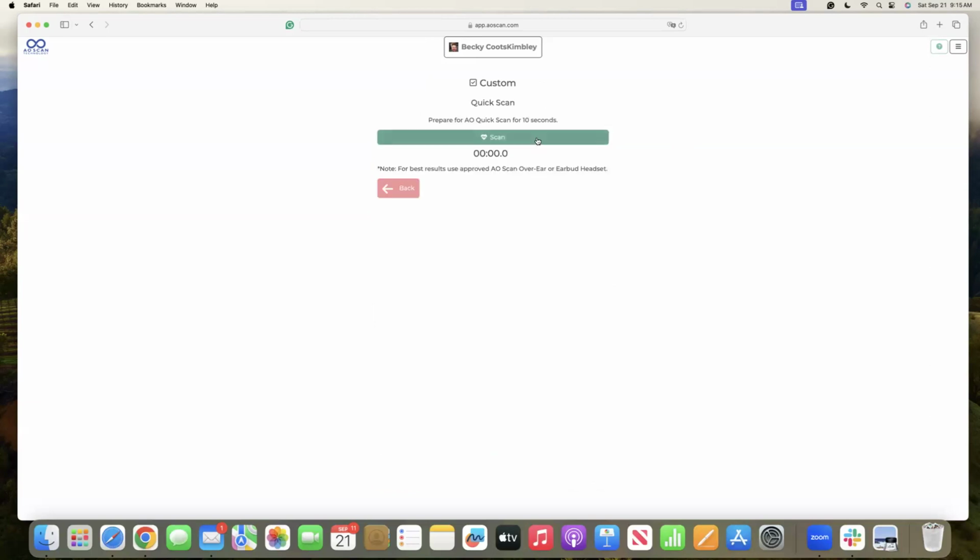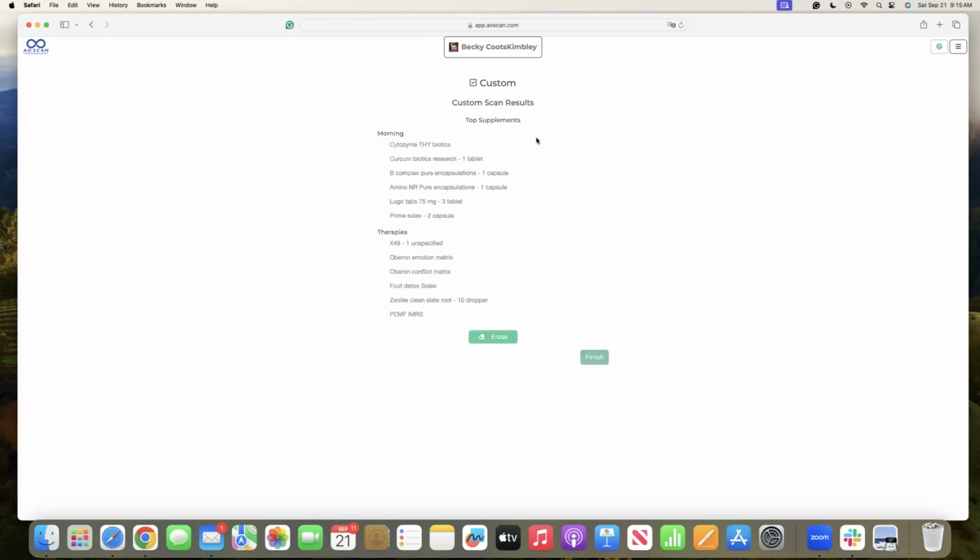This is quick, 10-second voice, which is optional. My husband and I run all these scans without the voice because, again, it's just intention and quantum entanglement. So you can see here the top 6 supplements and the top 6 therapies that I need. It looks like anti-inflammatory, some B complex for methylation, some amino acids, glucose for the thyroid, cytozyme for the thyroid, and then Prime Solex and B are actually both B vitamins. So I would need to figure out which one I specifically need and why both of them are coming up.